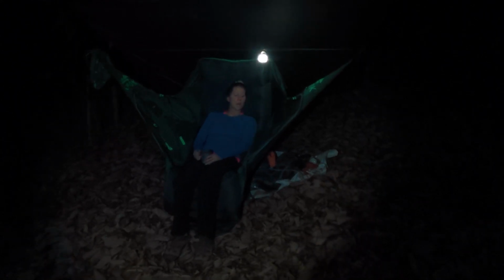There's a bug net on that too. I don't even know if I'll zip it tonight. Where? This? Yeah, it's in one of the pockets. How the heck does that work? It's up in here. You unbutton that. It comes down, and then there's a two-part zipper that goes that way and that way, and circles all the way around.